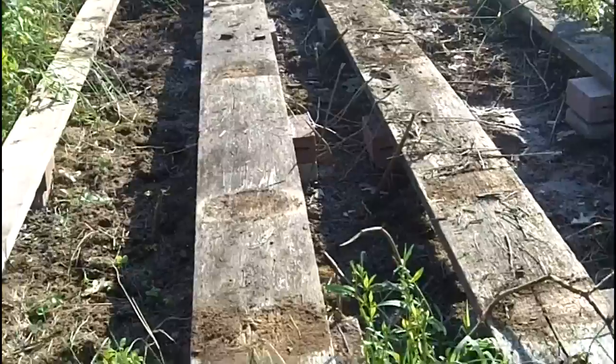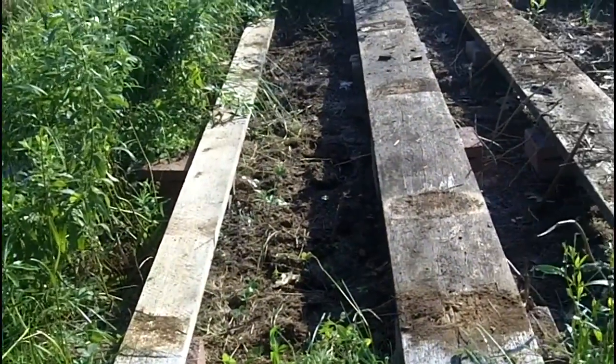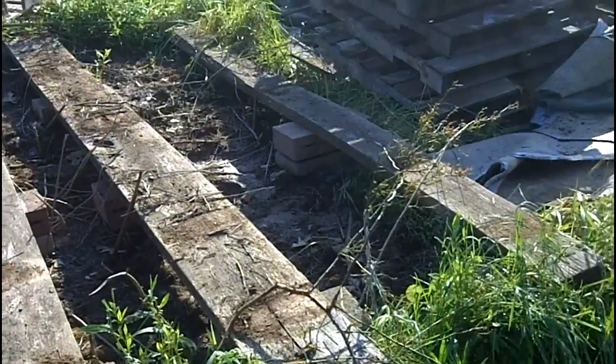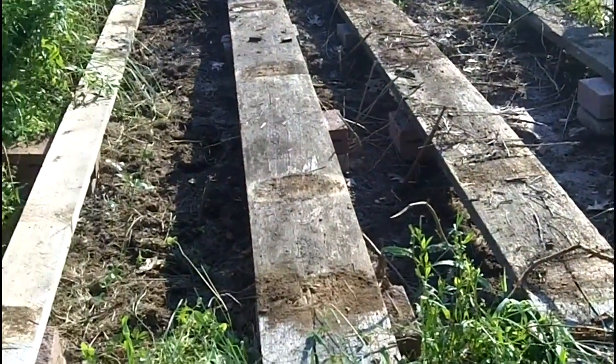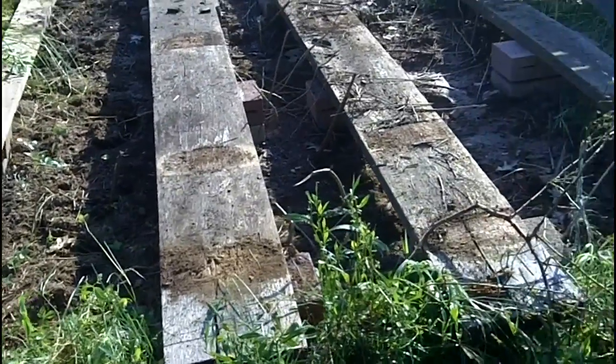I took it down for several reasons. One was that it wasn't in the right spot. I know more now what I want to do than I did then. But another reason was I wanted that lumber that you're looking at. I have better use for that.